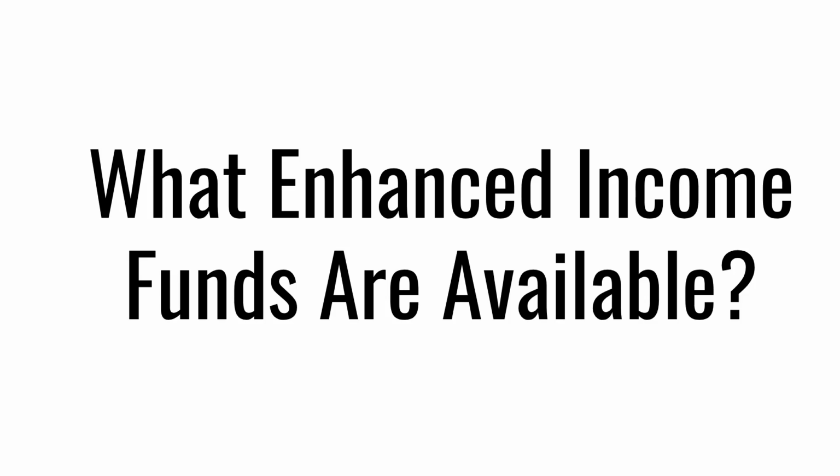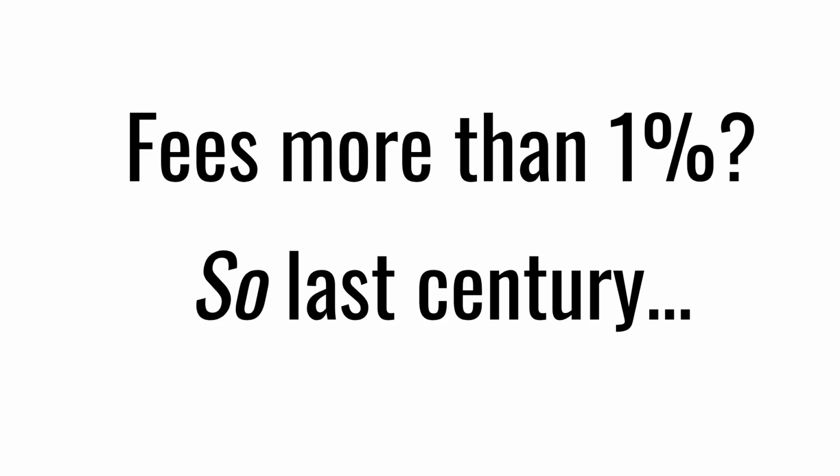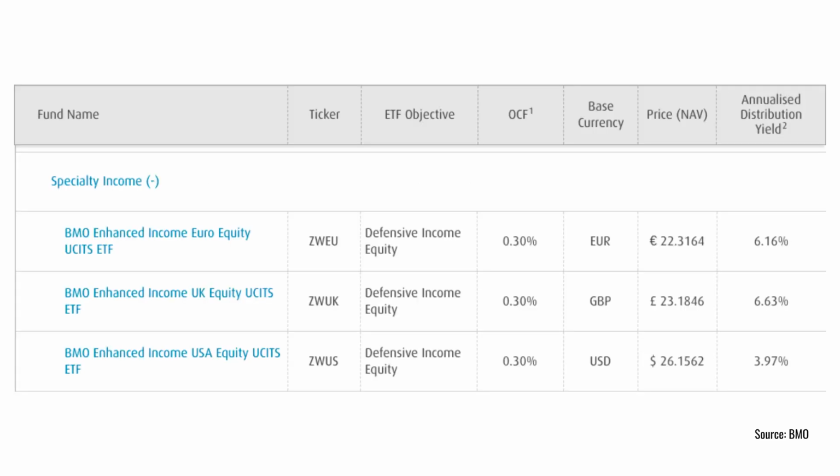That's how they work, but which funds can you actually buy? I've listed some of the largest enhanced income funds for the UK in this table, and I've ranked it by net assets, so the largest funds are at the top and the smaller funds are at the bottom. I've also included the ongoing charge so you can see how the fees compare, and something which is rather disappointing is that the fees tend to be very high. Now that passive funds have driven down fees, seeing an active fund that charges more than 1% just seems very old-fashioned, very last century.